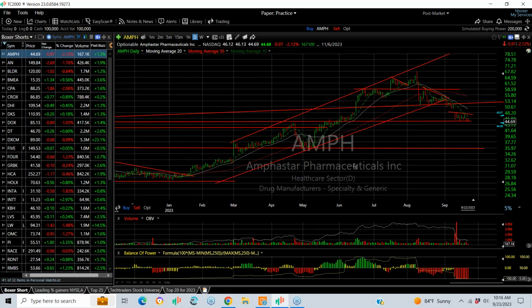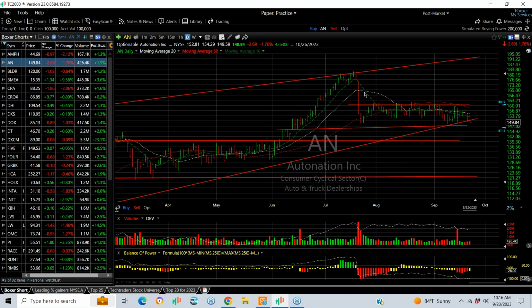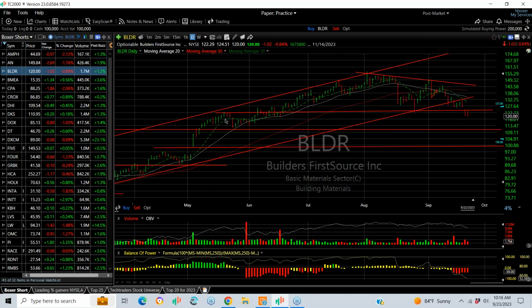Starting off with AMPH. Folks, anytime you have a stock that runs up like that, 25 to 70, reverses sharply and forms a bear wedge, that's where it's a short. Came down, it formed another bear flag. I'm still short. Now looking for 40, 41, and 36. AN, after a big run up, comes down hard and forms a big bear flag, might be breaking it. Targets are 139, 128, and 121.